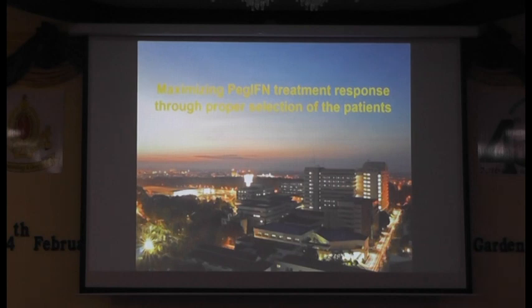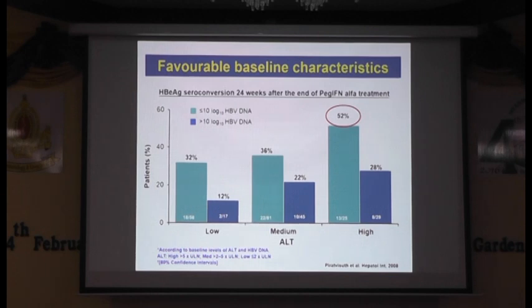As we just mentioned, usually about one third of patients achieve certain responses in E antigen positive chronic hepatitis B. What we can do is select the right patient. Look at the baseline patient characteristics. You can see that if the patient has a high ALT at baseline, at least about 5 times the upper limit of normal, and has a low DNA, less than 10 logs copies per ml, then with 1 year of PEG interferon therapy, 52% of patients achieve E antigen seroconversion within 6 months post-therapy.